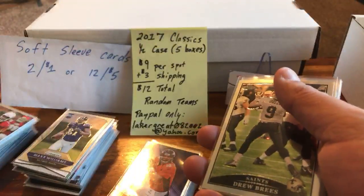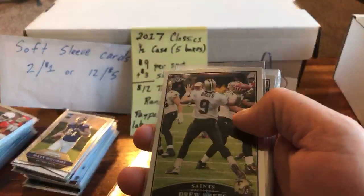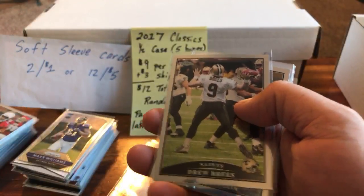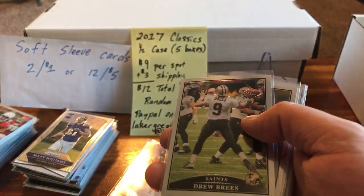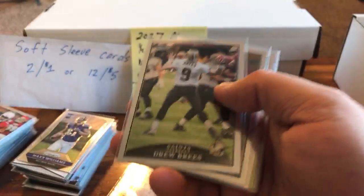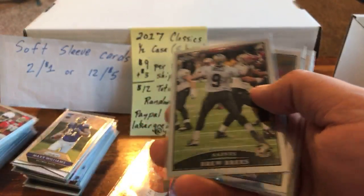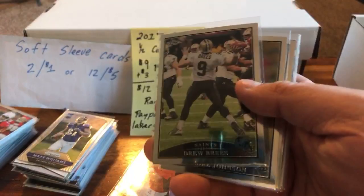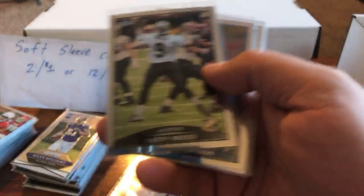I can do a plain white envelope. I just don't like to do them because your cards might get wrecked. But yeah, I can do plain white envelopes if you guys don't care, and charge you a dollar shipping, I guess. I just don't like to do it and don't like to receive cards like that. But that's fine with me if you don't care. Soft sleeves, if you're just getting here, 2 for a dollar, 12 for $5. This is the same stuff that I take to the card shows. I just fill it up when it gets low.